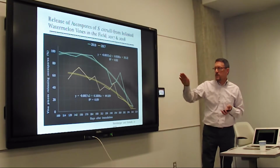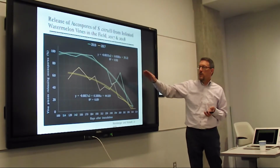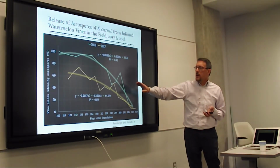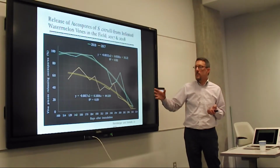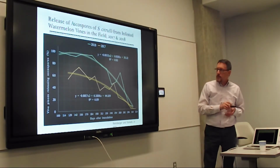So there's a slightly different shape to each curve because he started out with a higher percentage in 2018 than in 2017, but in terms of management, I think it's more important that they both ended up at about the same point in time.